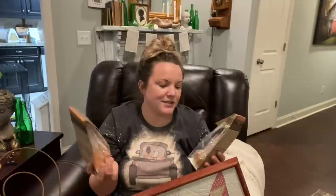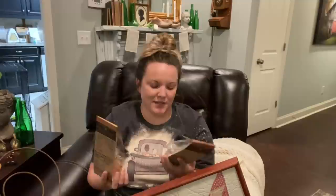So I got the clover honeybees, and then this one is a salted caramel. Excuse me. Yes, it's caramel. I don't say caramel. I'm from the country. I say caramel, but it's salted caramel. So that'll be awesome to use in our coffees.